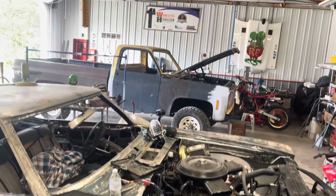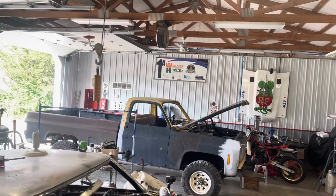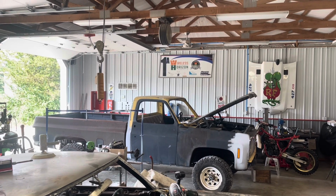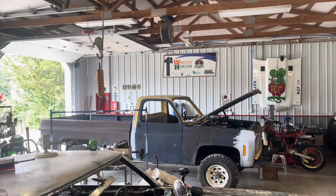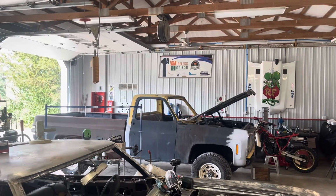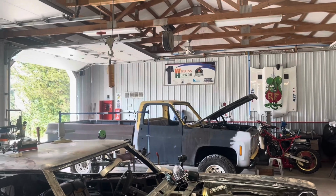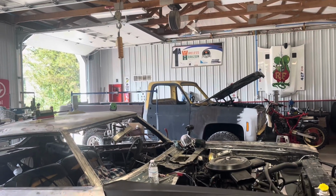In the background is Dennis's grandson's truck, just as a matter of interest. This is a, what? 79. 79, 3/4 ton four-wheel drive. And that's for Gavin, who's 5 years old at this point. That is the next truck that Dennis will be building, but for the moment, this is the Chevelle.